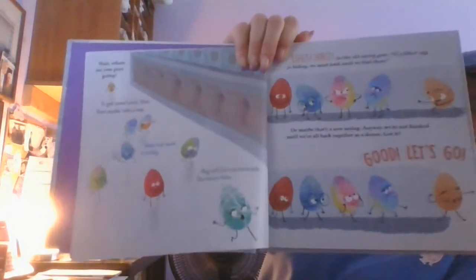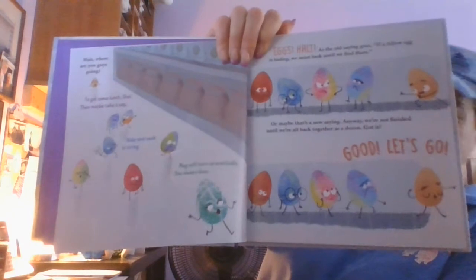They're tired, they're ready to go eat lunch, but he says, we're not going back without everybody. I think that's a good rule, don't you?